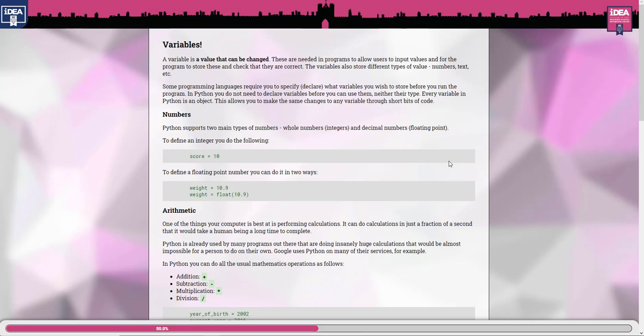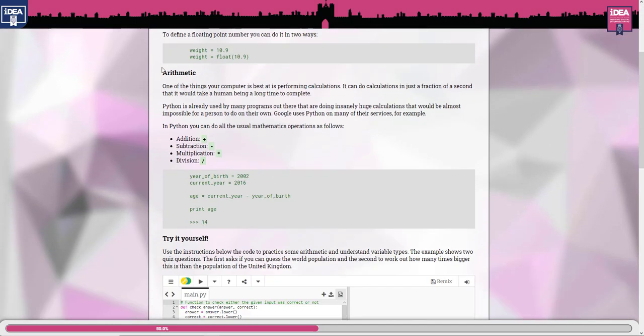Numbers. Python supports two main types of numbers: whole numbers, integers, and decimal numbers, floating point. To define an integer, you do the following. Score equals 10. To define a floating point number, you can do it in two ways. You can do weight equals 10.9 or weight equals float 10.9.